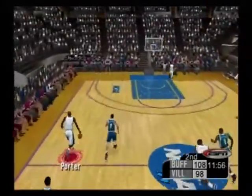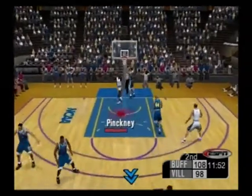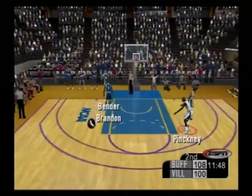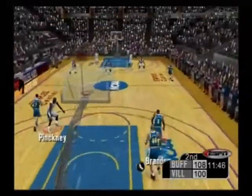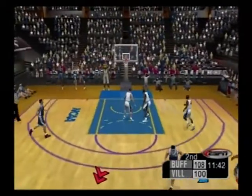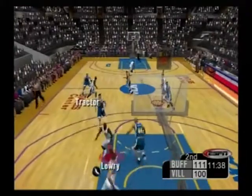10 points separate the teams. From behind the arc, no luck with a long 3. Pinckney with 10 points in the half. He has been a scoring machine all night tonight. Number 0 hits one from way beyond the 3-point arc.